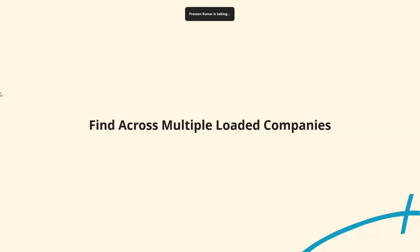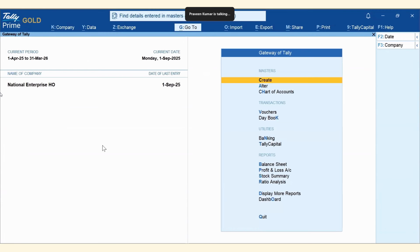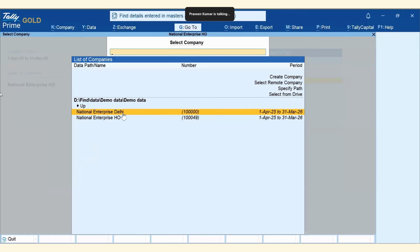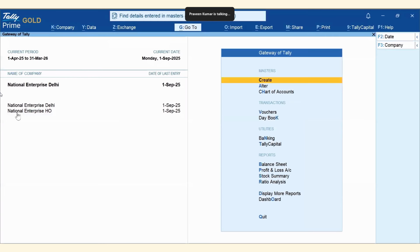And yes, in many cases there are chartered accountants or partners who have multiple companies loaded. What about in these cases? So let's say here I have one company loaded, that is National Enterprises HO. Let me just pull in another company, National Enterprises Delhi. So I have two companies opened right here.